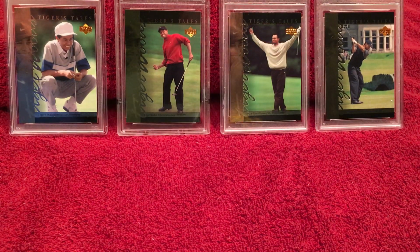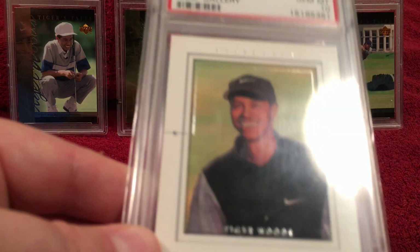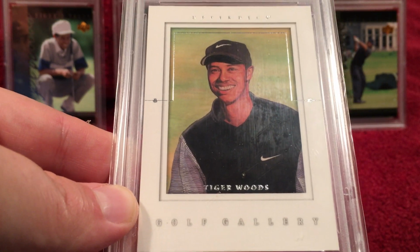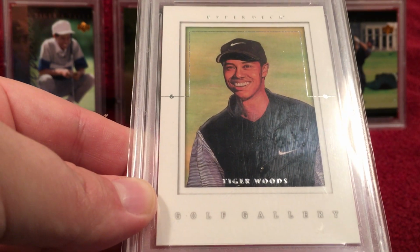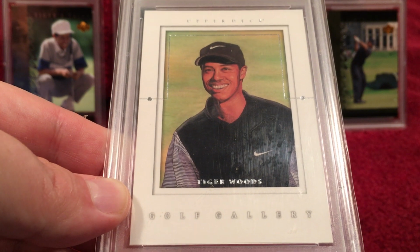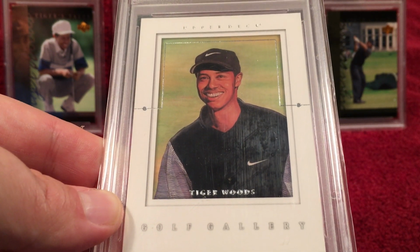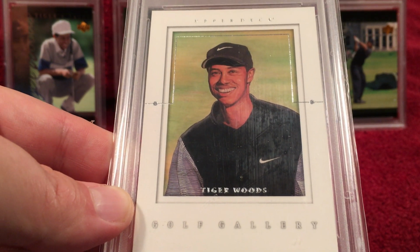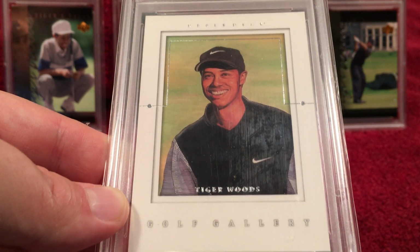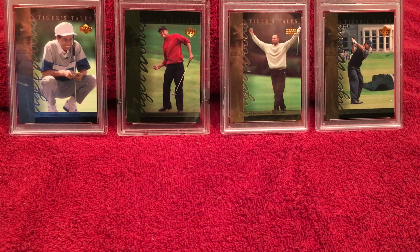Yes. Now this one's a little goofy. This is the 2001 Upper Deck Golf Gallery Tiger. Not the greatest rendering of him, but one that I saw. It reminded me, I picked this one up in the midst of some work I was doing on the Topps Project 2020, and I'm drawn to Andrew Thiel and Jacob Rochester, the more painting and imagery card series. When I saw this one, seeing Tiger in a painting versus a still shot, I knew I had to get it.